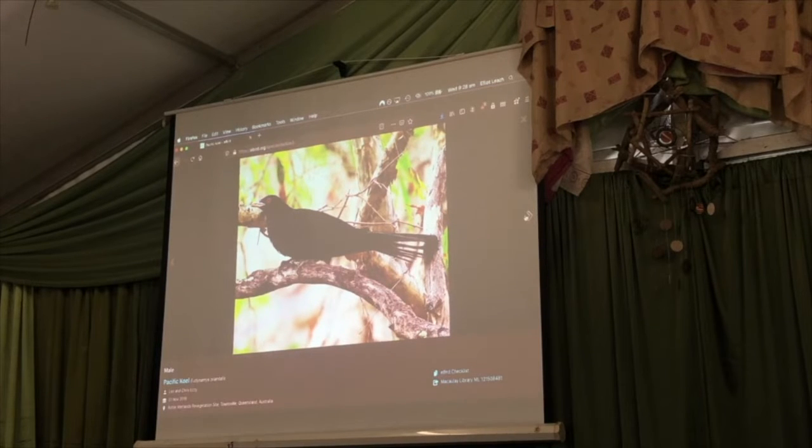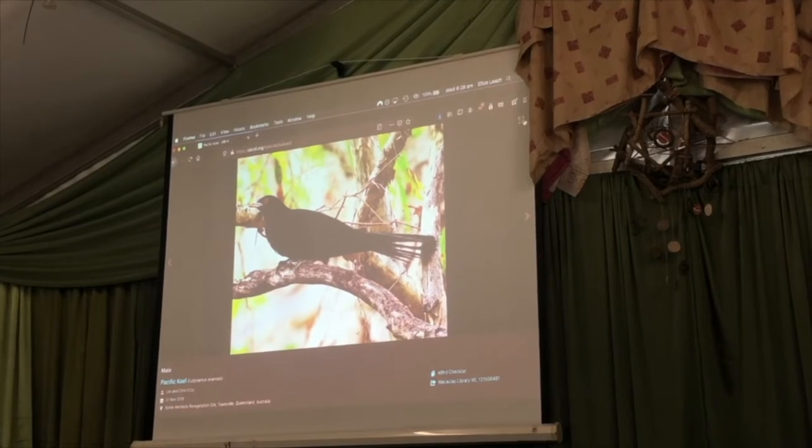Yeah. Now, so these are cuckoos as well, and these are probably going to target things like friarbirds or blue-faced honeyeaters, like the kind of medium-sized honeyeater type things.